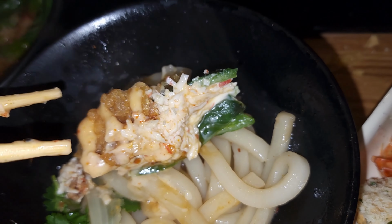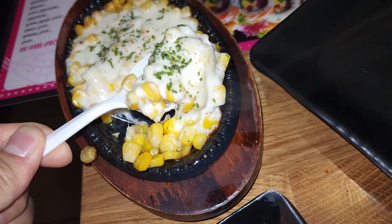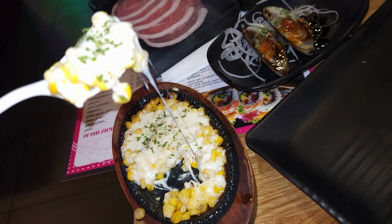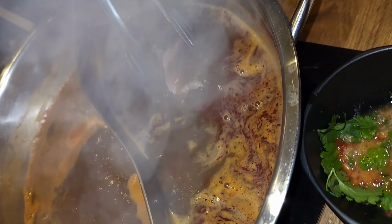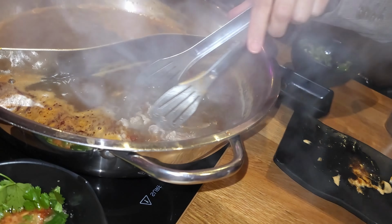This is their signature, the shit roll, which is like a modified jalapeno popper. If you see that on the menu called the shit roll, then you know it's owned by the same place. And these guys own probably 10, 15 different restaurants in Las Vegas. So I definitely recommend this place right here.